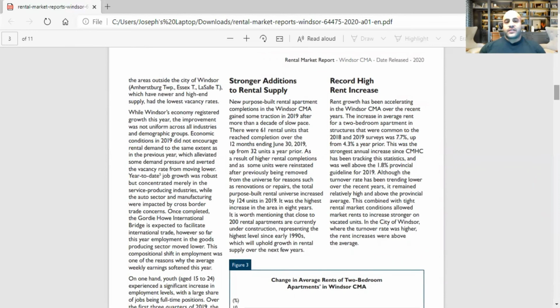Basically, the rest of the report is just saying how there's stronger additions to rental supply. So now that we have lower vacancy, we're seeing some new multifamily properties getting built and being absorbed, taking some of that demand for rent off the table. So we're holding a very stable vacancy rate because of new properties being built and the renters absorbing them.